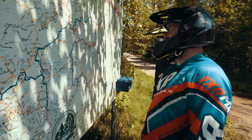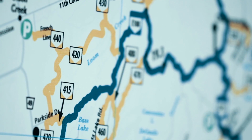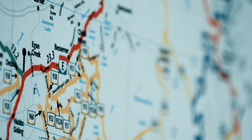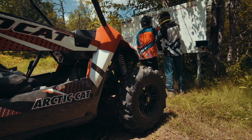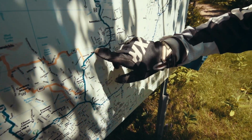Sure enough, we pull up to an intersection and there's this great big map, and it doesn't just cover the trails we were riding. This map covers the whole Eastern Ontario region. Graham and I must have spent 20 minutes there just looking at the map, looking at the towns we knew we'd been to and how they connected here and trails we'd ridden in the winter. We could even see the town of Haliburton, which is where I'm from.